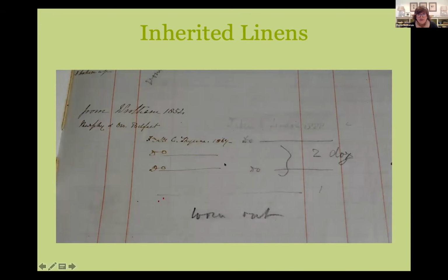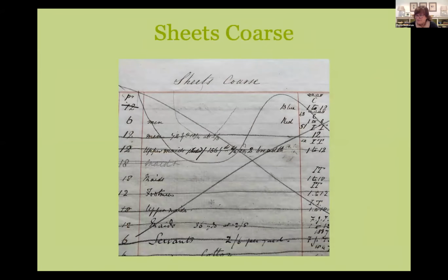Here again, this is on the napkins page. So you see that 24 napkins were transferred from one home to the other. Today, in our own homes, we can probably only think of a few items of linen, really, possibly linen tablecloths, sheets and pillowcases, towels, perhaps a few tea towels, but nothing was quite that simple in 1852.